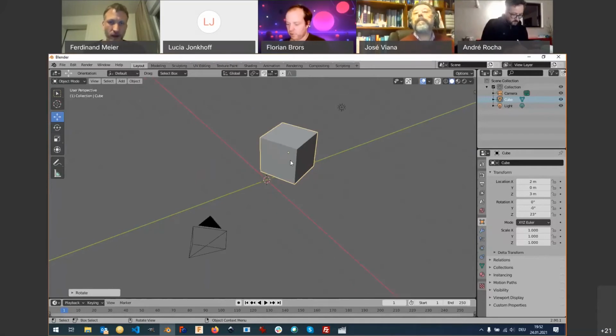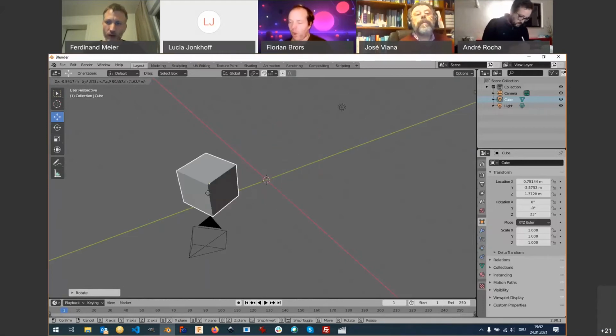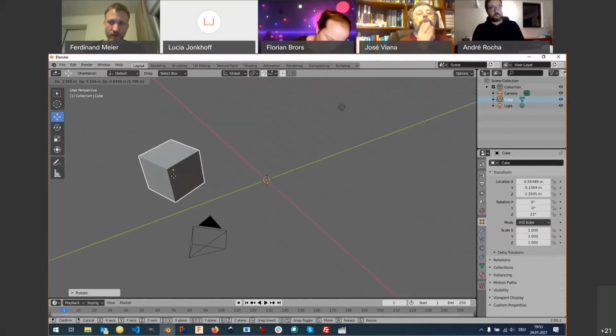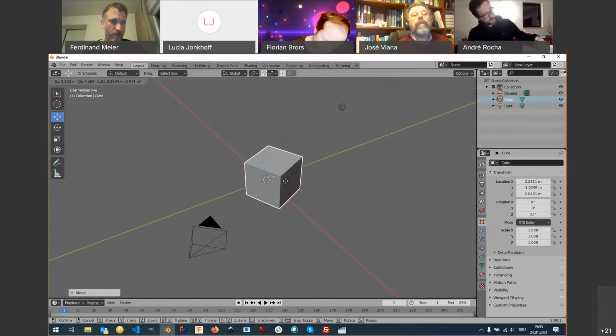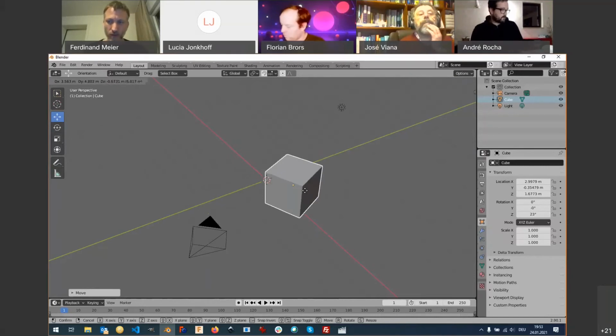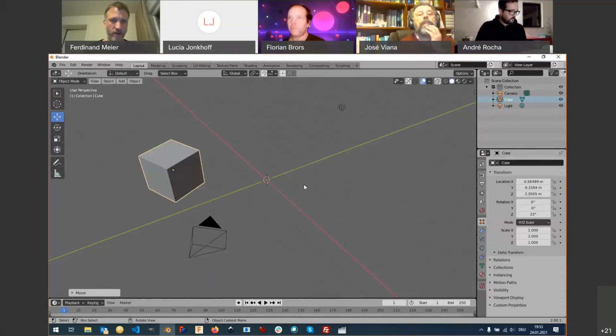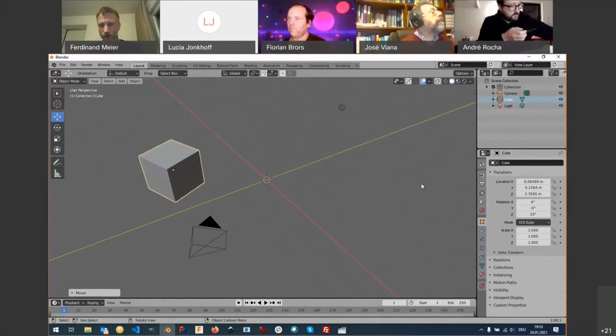Yeah. So now I have my cube and I hit the G key. And now my cube moves whenever I move the mouse. If I left click now, it will stay where I left it. If I move it and I'm still in the move mode, which I can see because there are numbers up here that are changing, and I decide that I want to cancel my movement, I hit the right mouse button. And so it jumps back to the original position. If you hit the left mouse button, it confirms. If you hit the right mouse button, it cancels. But the same thing works with Escape. So if I moved over here and hit Escape, it jumps back to the beginning.